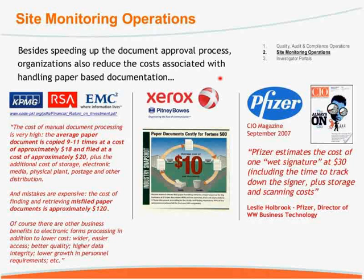Jacques Pitney-Bowes from about 7 years ago did a similar study. For a single copy of a paper document, from its birth on a printer to its death on a shredder within a single location, it typically cost around $10. And Pfizer did their own study about 5 years ago, where they estimated that the cost of a single wet signature and all the things associated with it would cost them about $30 over the lifetime of that document.